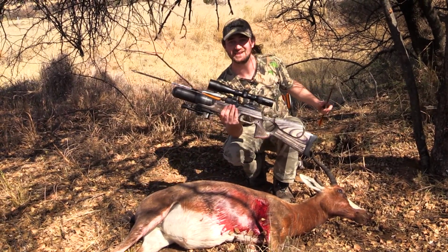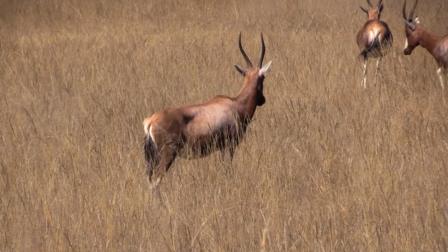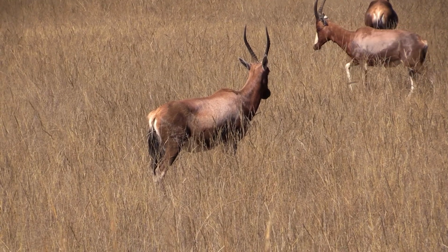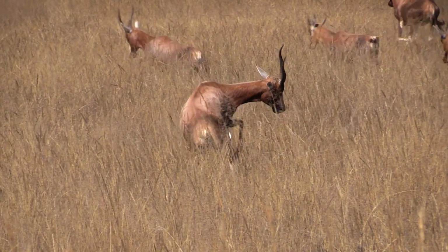The FX Royale Extreme has done its job properly, and I believe this is the first antelope taken with the air-powered arrow gun in South Africa. So it's definitely a first. I'm extremely happy with that.